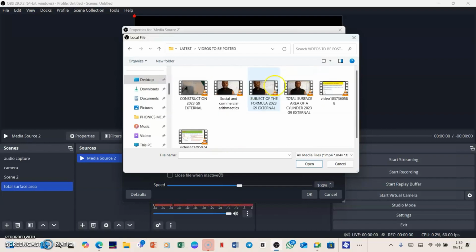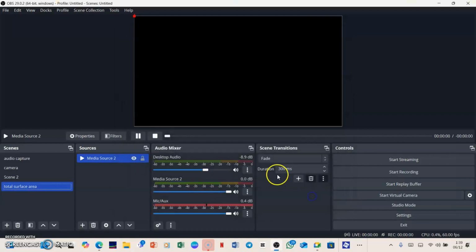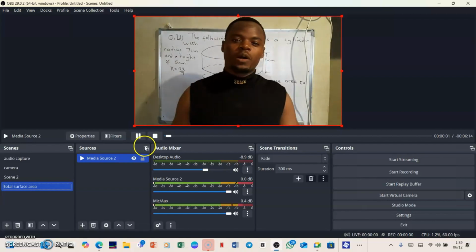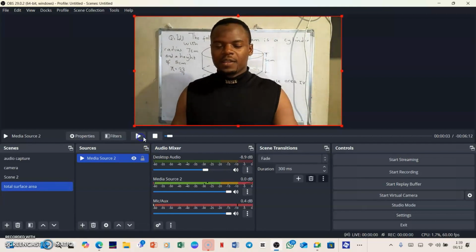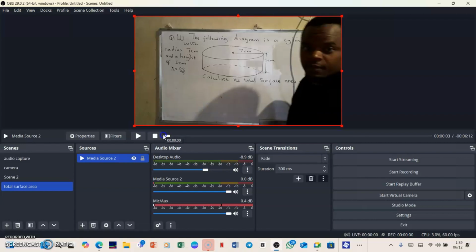Now this one here, total surface area, this is the one that I want to stream live. So I'm gonna click open, and boom, it has loaded, right? I will click OK, and there it is. It has even started playing. So what I'll do is I'll pause it and make sure I move this one, you've seen this one, back to where it's supposed to be.